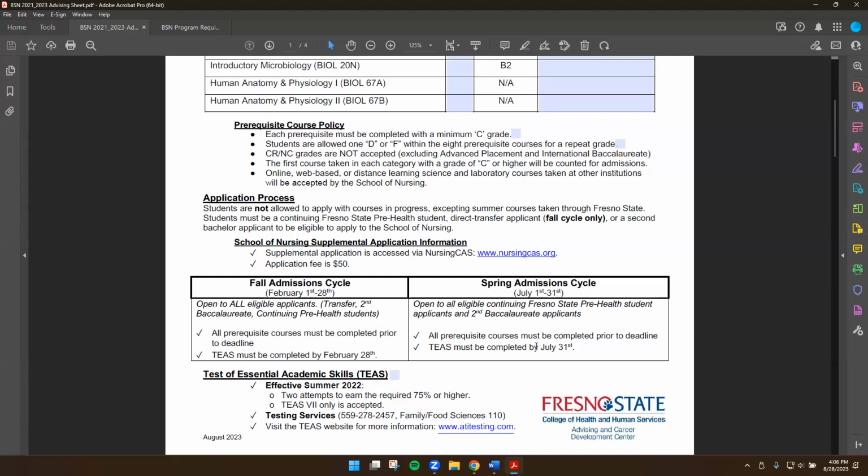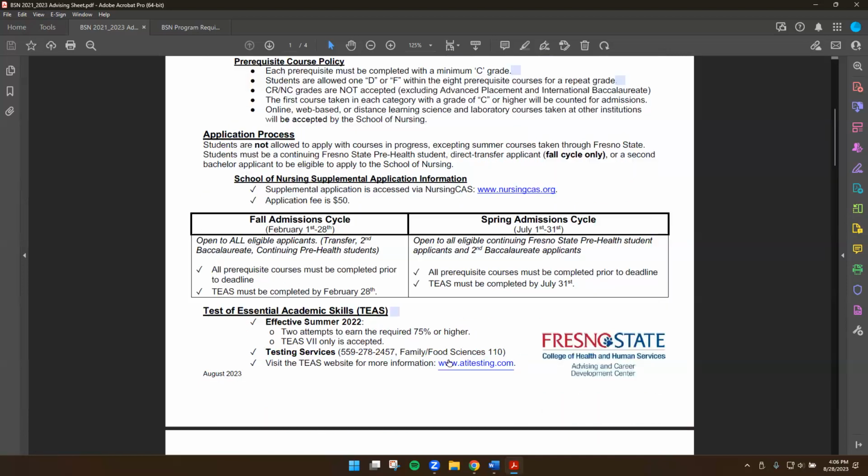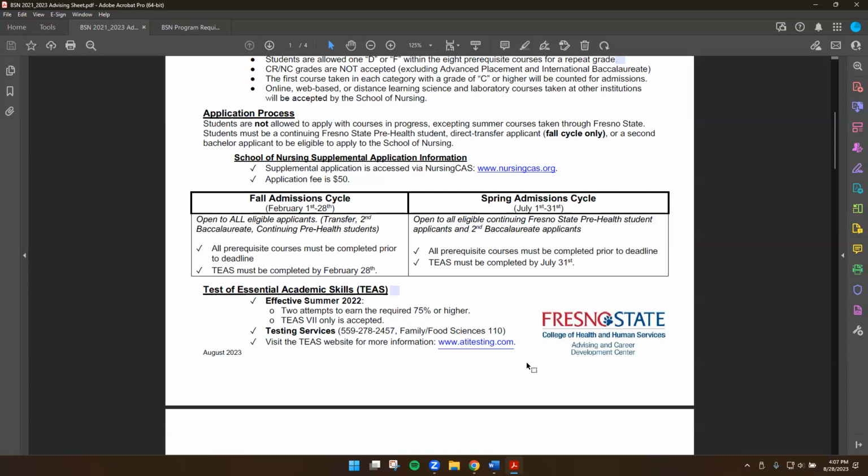When you apply, your TEAS must be completed as well. You may access the ATI testing website for more information on taking the TEAS and preparing for the TEAS. The TEAS 7 is now accepted, and you have 2 attempts to earn the required 75% or higher.